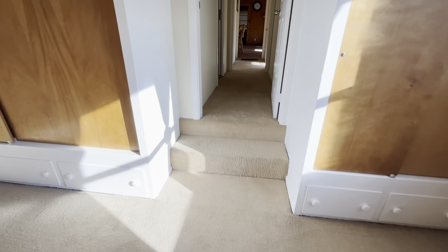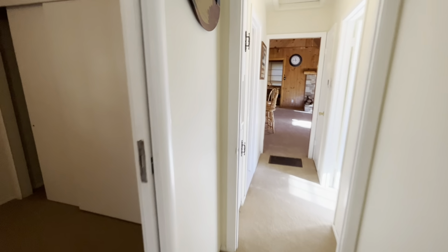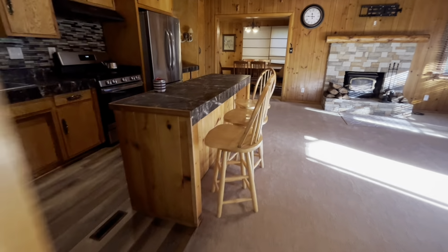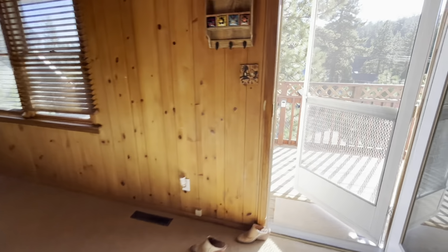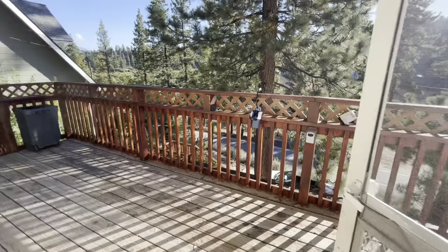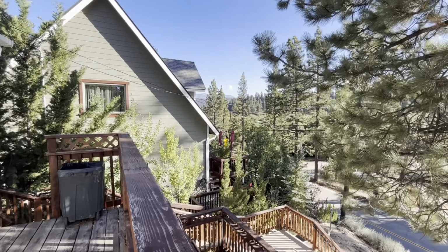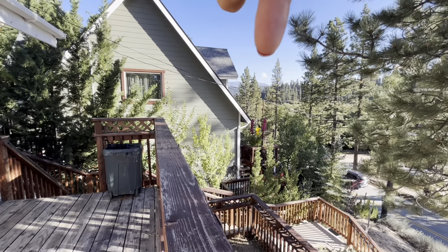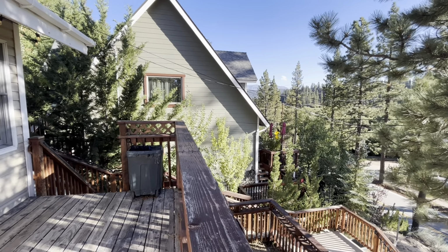So I'm going to take you back outside and we will walk down to the area underneath, but you can see the mountain ranges over here, and then this is Grout Bay out here.